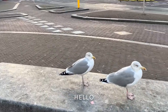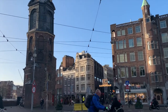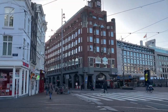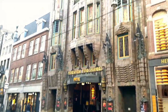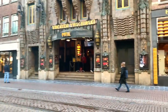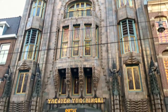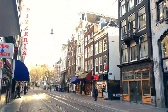This beautiful church, right next to the church is the entrance of Kalverstraat. We were in the previous episode, which I will link at the top of the screen. We went to that market. Cinema is located here. It's called Theater Tuschinski, and this was the first cinema building here in Amsterdam. You can see it has insane architecture, even prettier on the inside as it has been preserved. Unfortunately, I don't think I can go inside. Corona rules. I will be heading to Rembrandtplein, showing you some of the stores around this area.